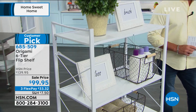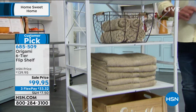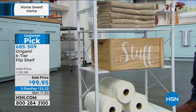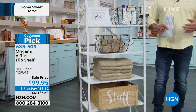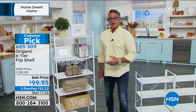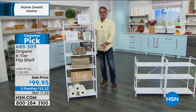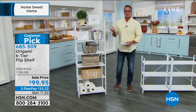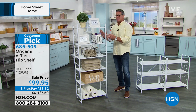But what he's talking about is how easy it is to go from one to the other. And here's the thing with furniture. It has a life, right? And it doesn't always live in the same location. How many times have you moved something from point A to point B? This actually becomes 2 separate pieces of furniture. You've got this beautiful vertical design. I want you to think of where you'd use this. This could be perfect because it does not take up a lot of space.